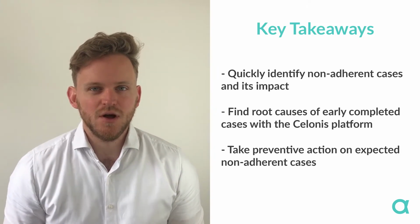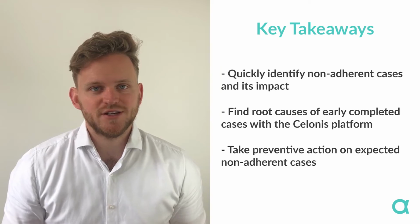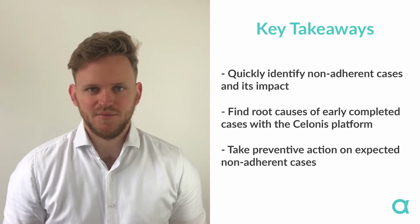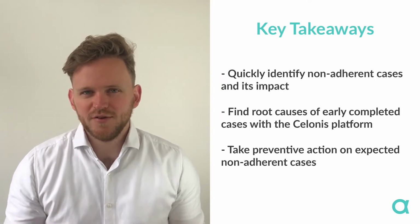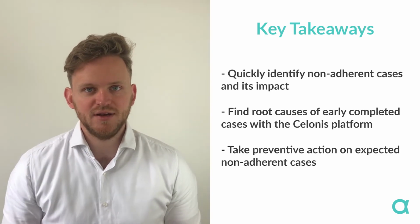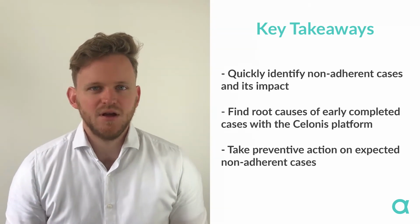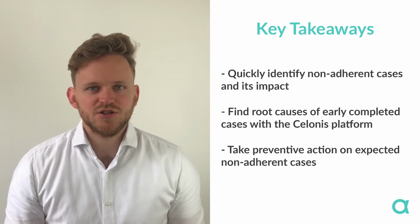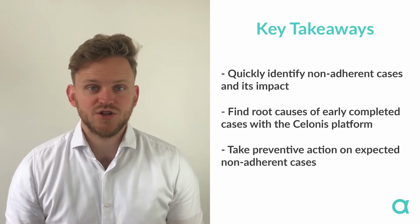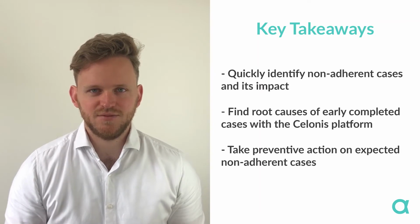So, in this video, we've seen that it's very easy to identify the non-adherence to schedule with process mining. Also, we can find the root causes of this big problem very quickly after we've entered the data. But most importantly, we are able to take actions to prevent the non-adherence to schedule from happening again and actually save a lot of money with that.